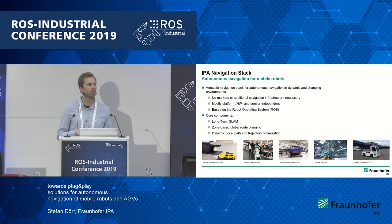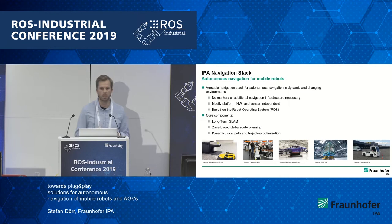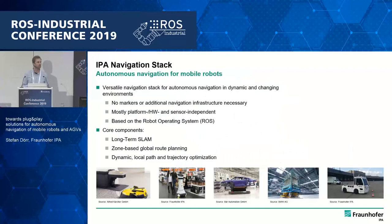First of all, some facts about it. We're not dependent on any markers, obviously. It's mostly platform, hardware, and sensor independent. Of course, it's using ROS. And it basically has three core components. This is a long-term SLAM for continuous localization and mapping in changing environments, a zone-based global route planner, and a dynamic global path and trajectory optimization. We also find some applications where it's already been successfully applied.